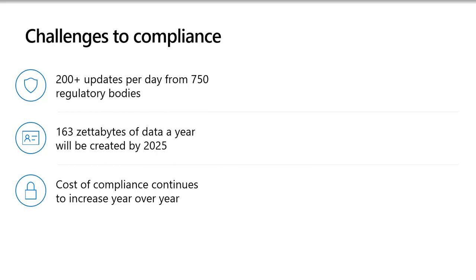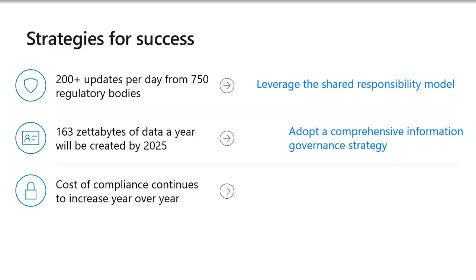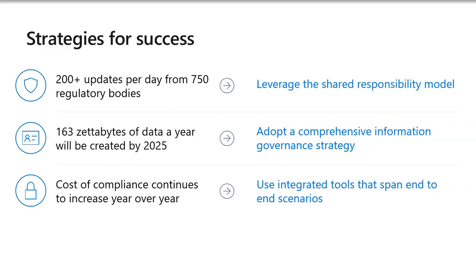The question we get asked all the time is, how do you keep up? There are several strategies that can help you address this. First, leverage the shared responsibility model, where your cloud service provider can help relieve some of the operational, security, and compliance burden by taking on some of the responsibilities which you would be 100% responsible for on-premise. We will talk about this more in detail later.